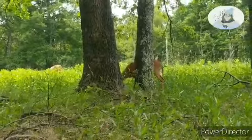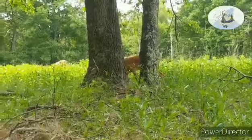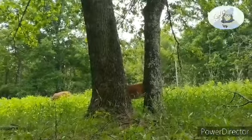Close would you say we are? 20 feet. Mm-hmm. That phones don't do justice, though. Yeah. Make it seem farther. Like we could literally take like 15 steps and touch it.